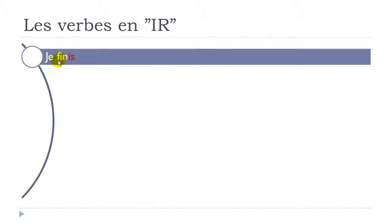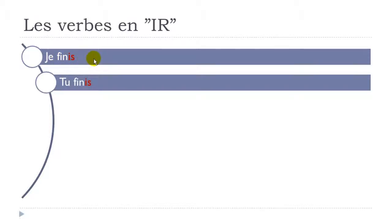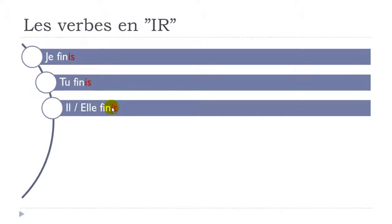So you take it and you put it here, and after that, you will add the ending. For je, it will be S. Je finis. Remember, final S is not pronounced. Je finis. Okay? Tu finis. So S as well, like we had for je. Same way to pronounce it as well. You don't pronounce the final S. Tu finis. Il, elle finit. Final T not pronounced. Il, elle finit. So, je finis, tu finis, il finit. Phonetically, it's exactly the same form for these persons. So it's quite good if you want only to talk and not to write. Just focus on this fini form. You know that it's for je, tu, and il, elle.